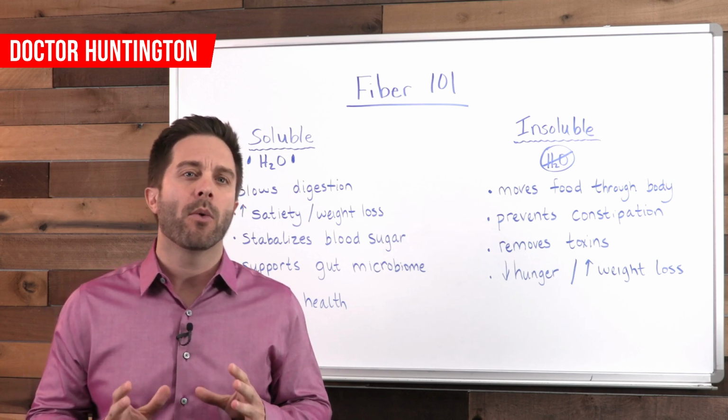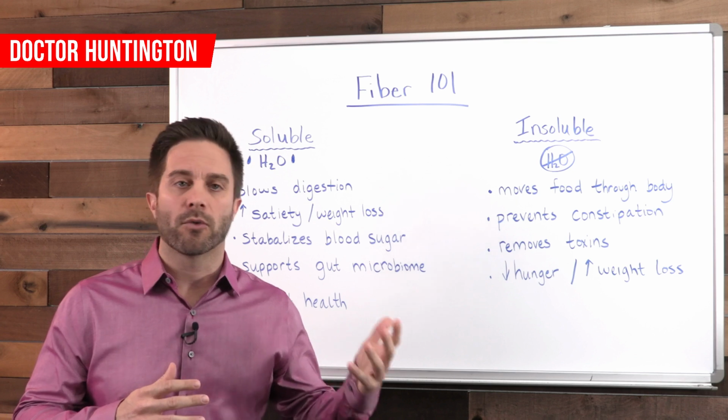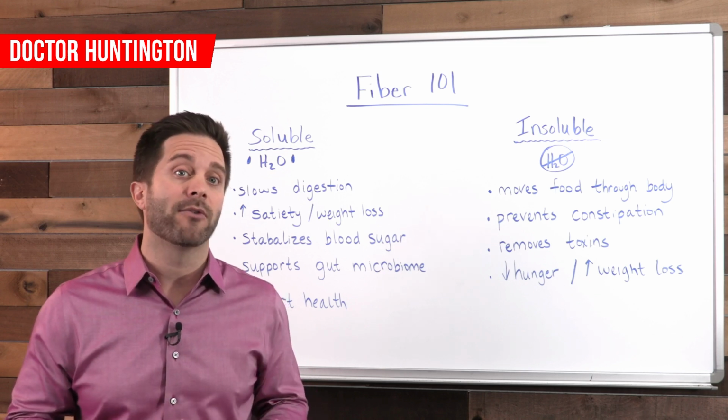And it's also important to note that when you focus on increasing your fiber intake, whether it's through food or you take a fiber supplement, that you stay hydrated with lots of clean water. And be sure to maintain your electrolyte balance as well.